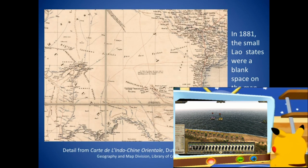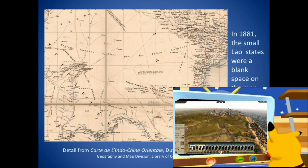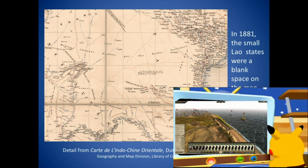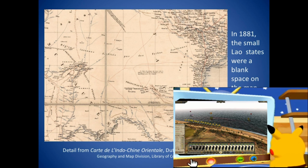This is a French map of 1881, probably the best map of Southeast Asia, at least of Siam and Indochina at the time. And as you can see, Dereen's has just designated the area in Laos as an unknown region inhabited by Lao tribes, just a huge blank on the map.